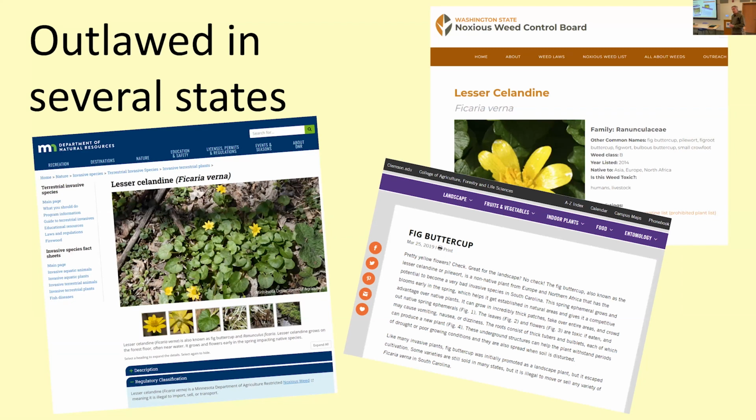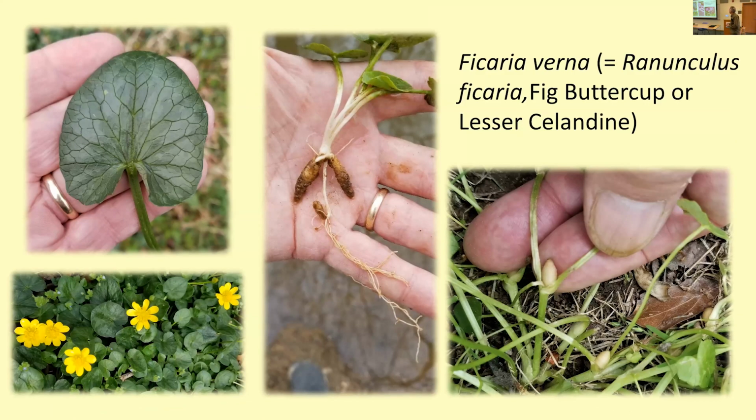Now, this plant is outlawed in several states. These are just 3 examples of where it's outlawed in the Pacific Northwest, widely. It's in Kentucky. It's against the law to sell it. Even in South Carolina, it's against the law to sell this plant. But it's okay to buy it in North Carolina. And we'll talk more about that later too.